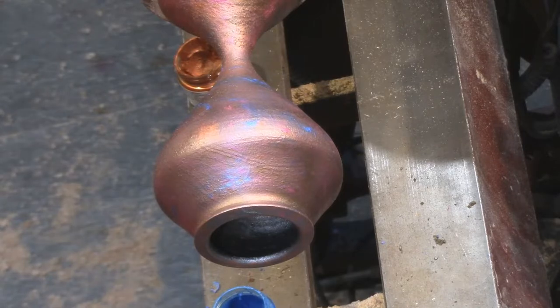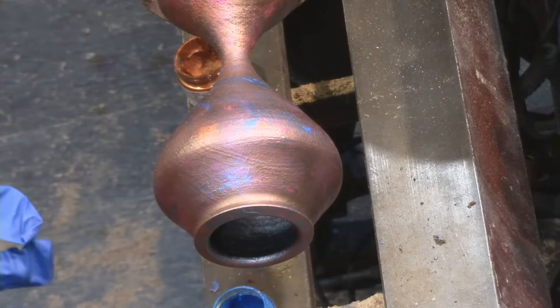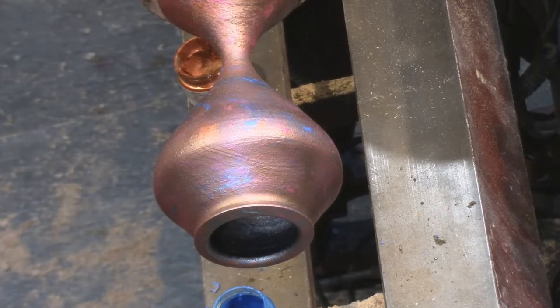Because still, the last thing I want to do is some powders on here. So I don't want to get too carried away in my time. Looks like I got about 10 minutes, give or take. Because the powder colors have an effect as well, over top of all of this.